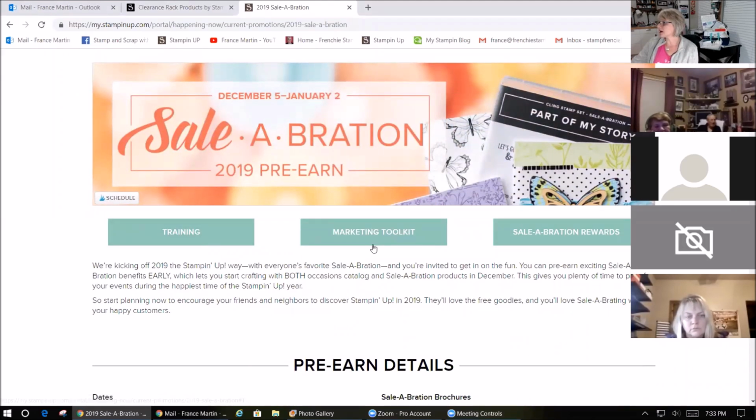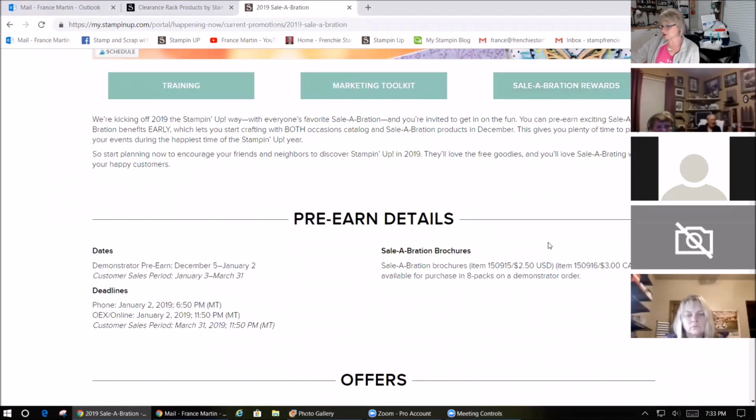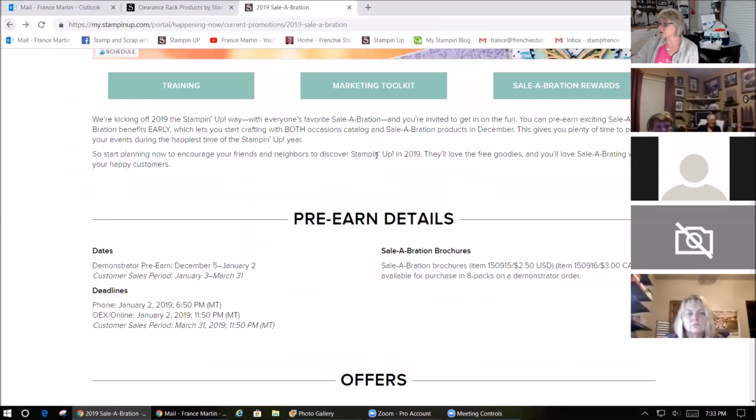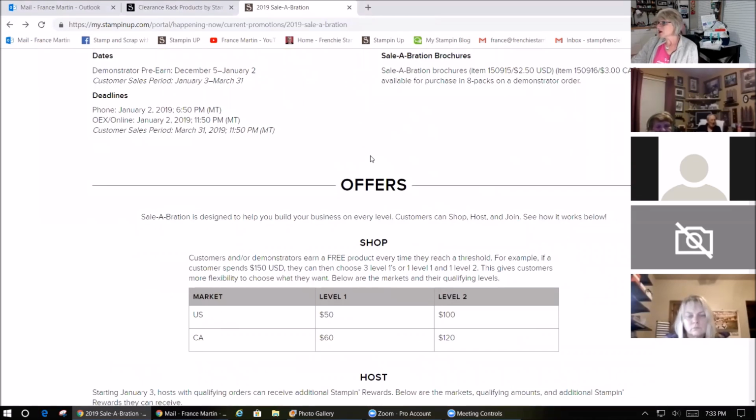You get the training, marketing tools, celebration, reward. Well, we're going to scroll down. Let's say you just want to see the rewards, you would click there. It's right there. Well, I'm going to scroll down and we're going to go bit by bit. So in the brochure, it's like last year. Last year, it was the first time. So you get some categories at $50.